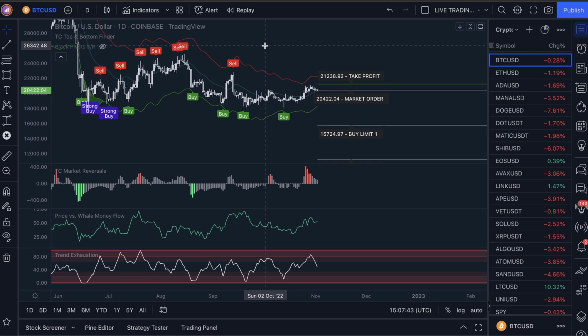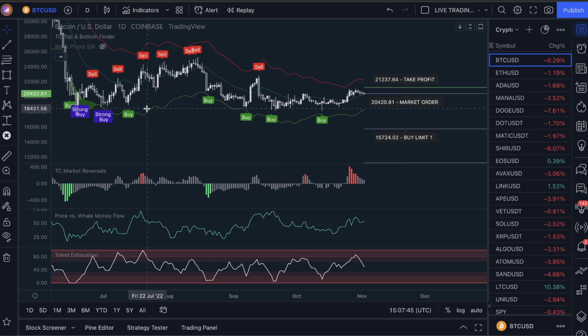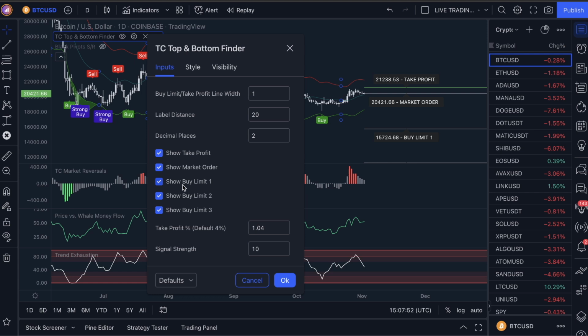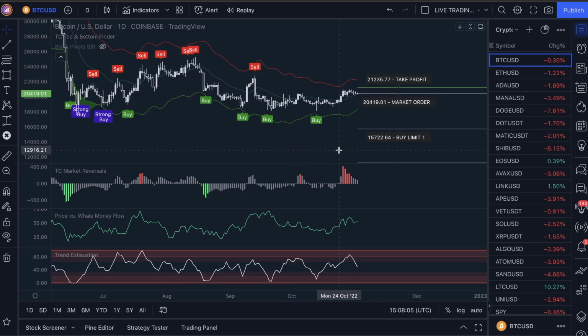The top and bottom finder, not only does it give you guys buy and sell signals, but it gives you guys something interesting, which is coded in risk management. What we did is we coded in a first, a second, and a third buy limit. This is coded in at Fibonacci retracements, and they're at very good support levels, which gives you guys insurance on your trade once you enter into a trade. So here's how we've been so successful with this.